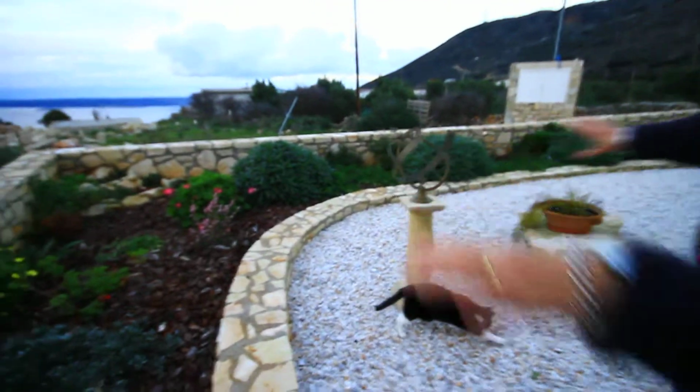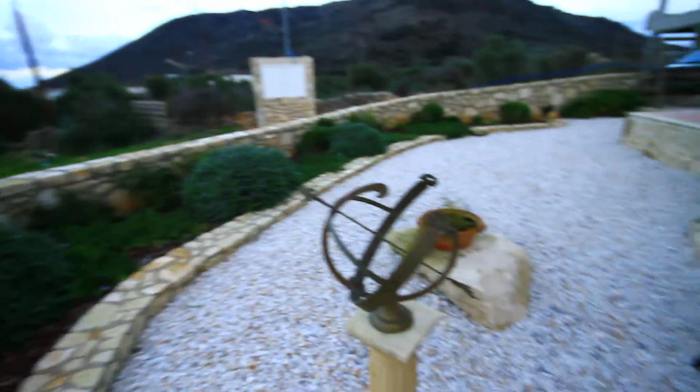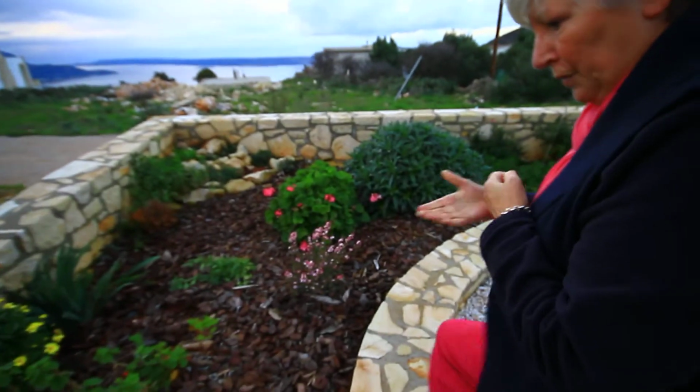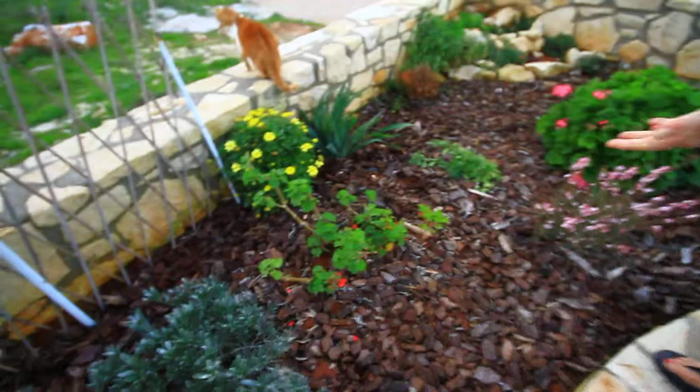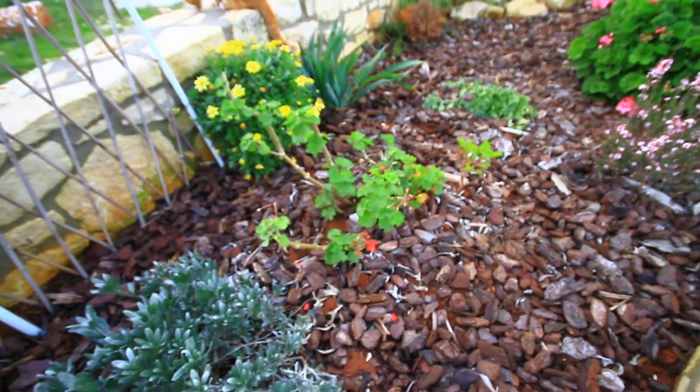This was just bare rock when we took it over, and so all of this is planted stuff. We get a lot of wind from Souda Bay, so we have to try to plant things that have small leaves because they withstand the wind better. It's not the best time of the year really to see the garden, but you can see we've got a few things.